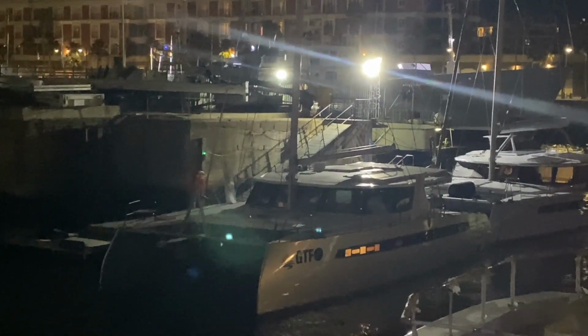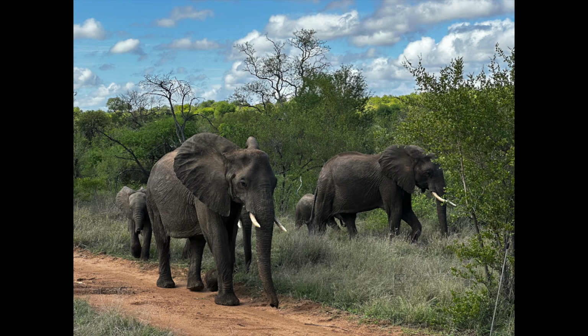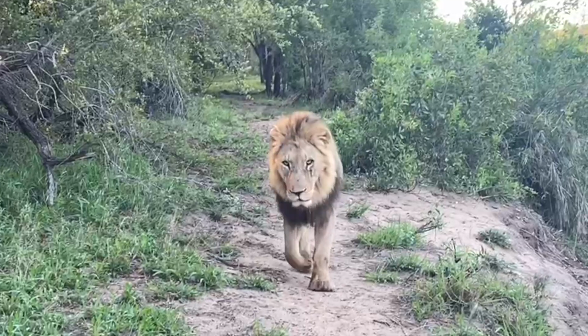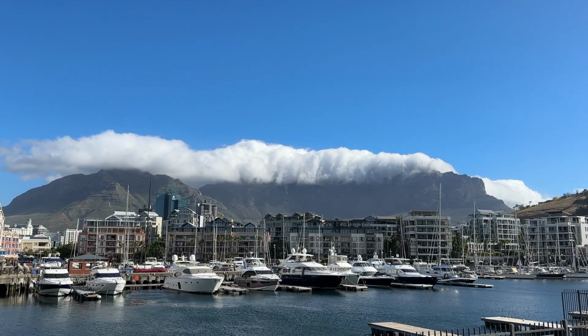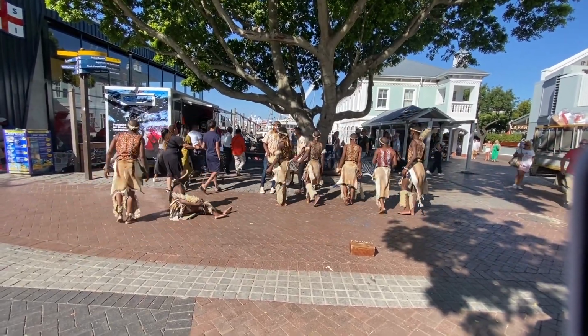We are here seeing her for the first time. Spent 2 weeks exploring Cape Town, and in between the 2 weeks we went on a 4-day safari, which was amazing. We absolutely love the area of Cape Town. The mountains are stunning, beautiful. The scenery, the ocean views, and obviously seeing our boat for the first time was surreal.